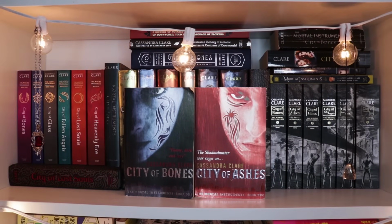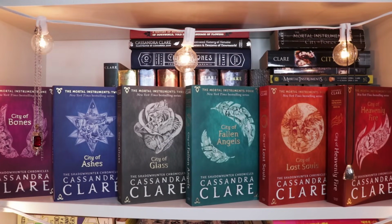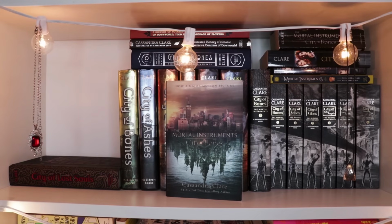These are actually the original UK covers of City of Bones and City of Ashes. These are the most recent UK paperbacks of the Mortal Instruments series by Cassandra Clare. This is the movie tie-in edition of City of Bones.